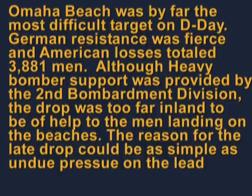Omaha Beach was by far the most difficult target on D-Day. German resistance was fierce, and American losses totaled 3,881 men. Although heavy bomber support was provided by the 2nd Bombardment Division, the drop was too far inland to be of help to the men landing on the beaches.